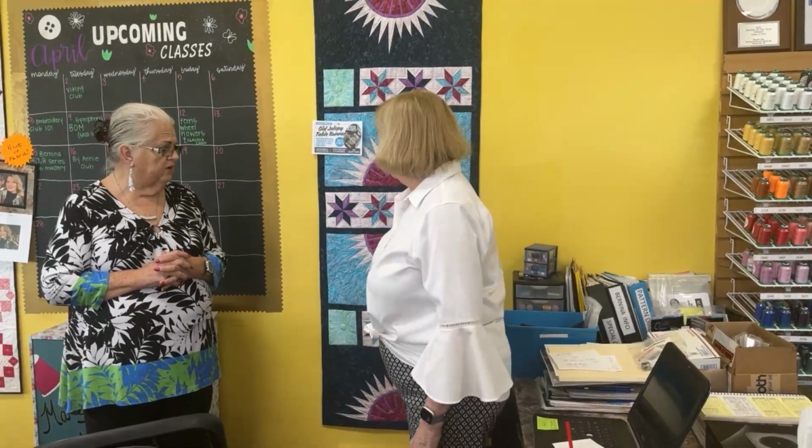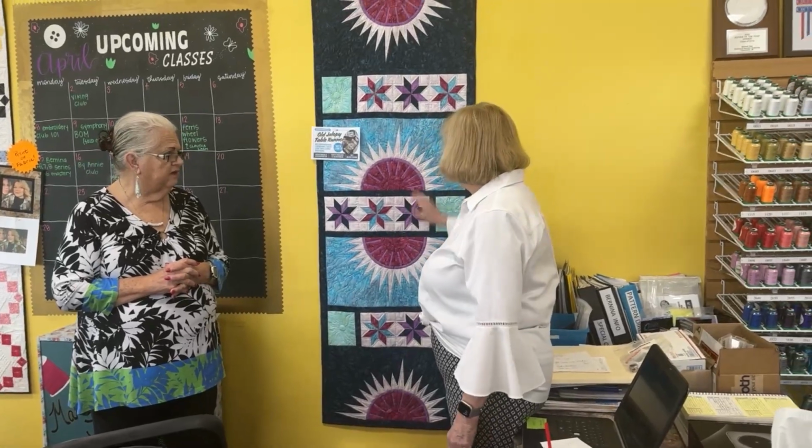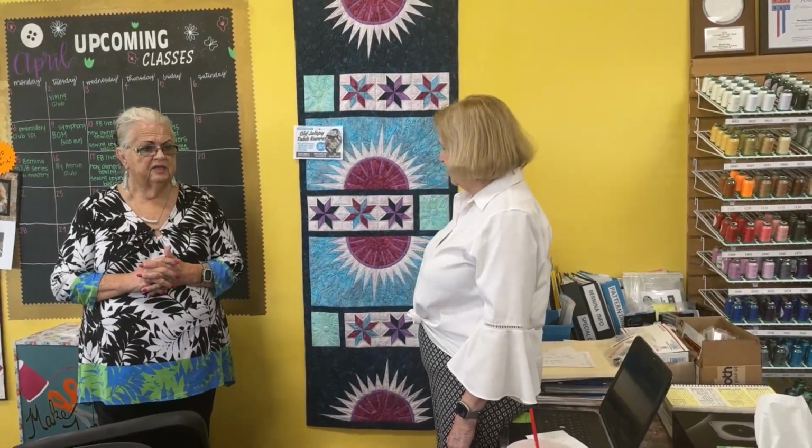Debbie has done a lot of prep work on this, and it's really very unique. I think this is actually done up in boutis, and I think that's something Judy Niemeyer tends to use. So it's quite lovely.